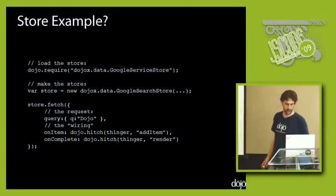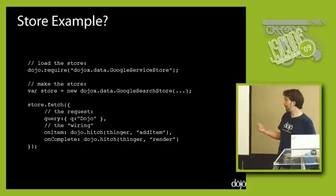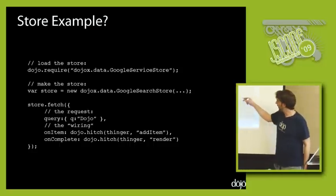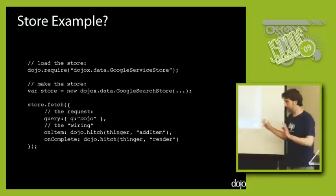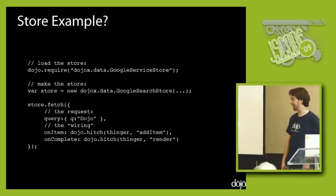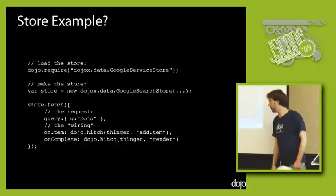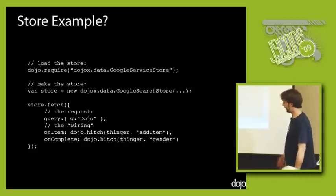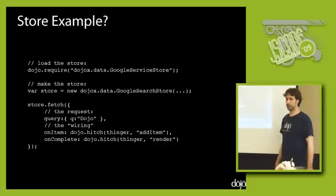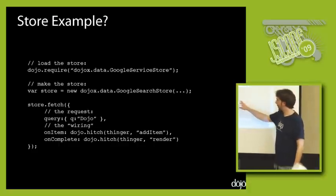So we make a Google search store. This is another, this one's in Dojo directly. And we create a new store with some parameters that requires API keys and stuff like that. But we require the module, create the store, and then send off the query. So what is our query? We're looking for Dojo in the Google search, and whatever Google says on the search, we're gonna onItem.